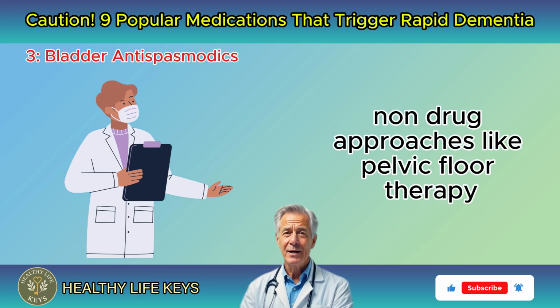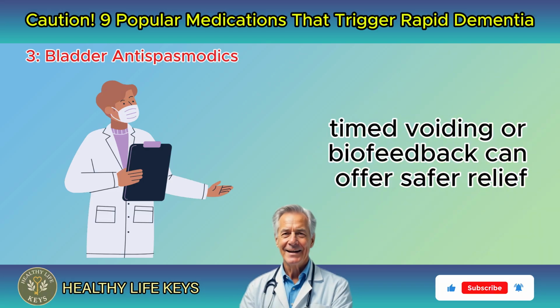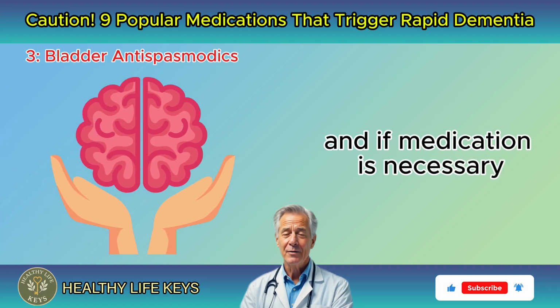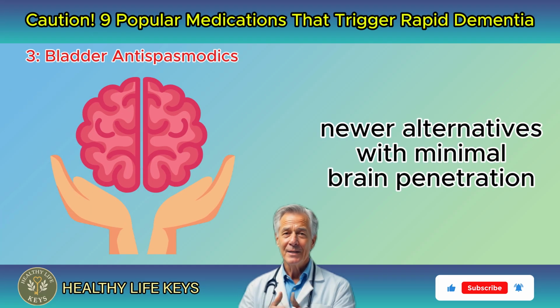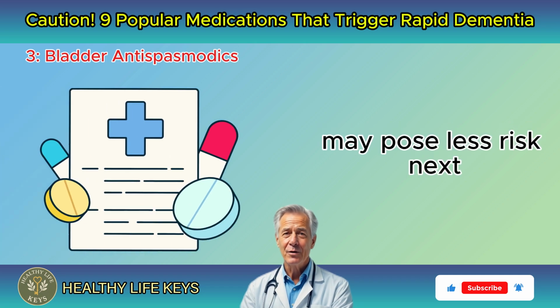Non-drug approaches like pelvic floor therapy, timed voiding, or biofeedback can offer safer relief. And if medication is necessary, newer alternatives with minimal brain penetration may pose less risk.